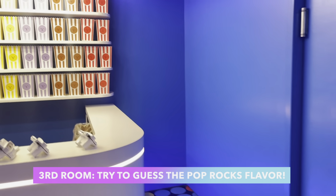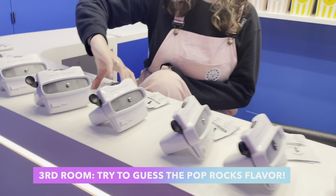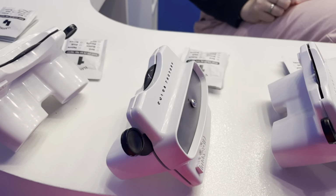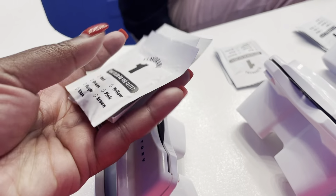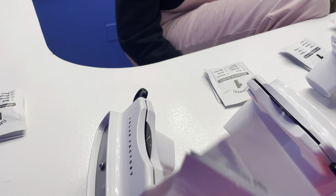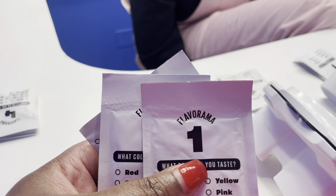Ooh, the popcorn room. Oh, cool. Explore self-color, expensive taste, and the way we do that is through a bit of a blind taste testing challenge. What you're gonna do is you're gonna take one of these viewfinders, you're gonna take all 3 packets of Pop Rocks, and then go into the next room, sit down at any available station. You're gonna taste each packet 1 through 3 while you're flipping through the viewfinder. It's gonna show you a bunch of different color options, and you're gonna try to figure out what flavor you're tasting based on what color.